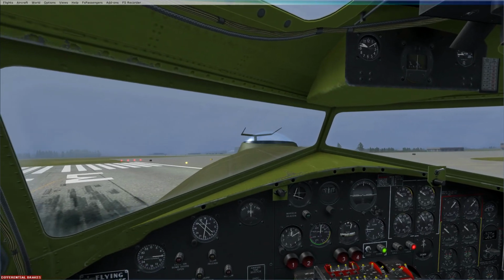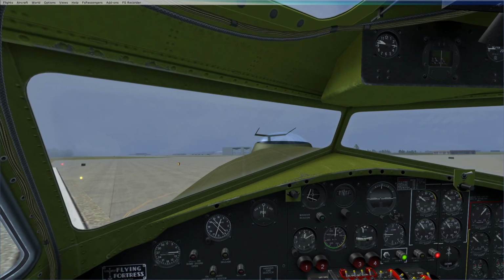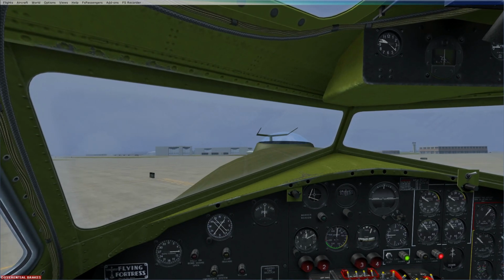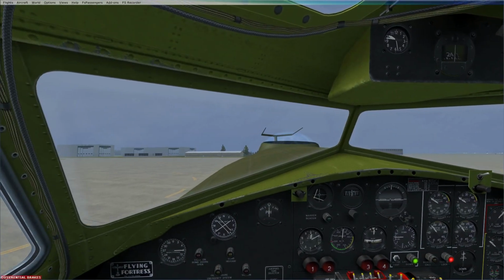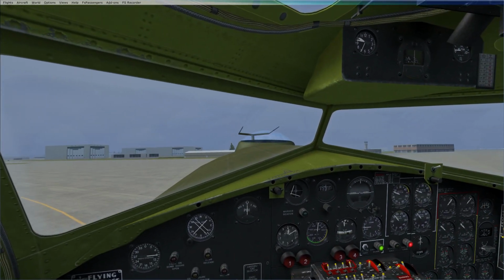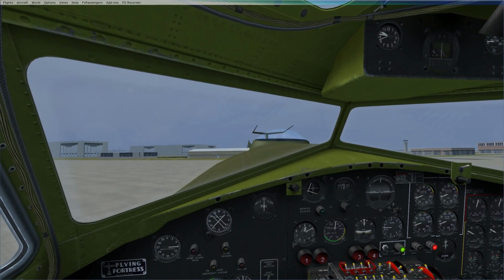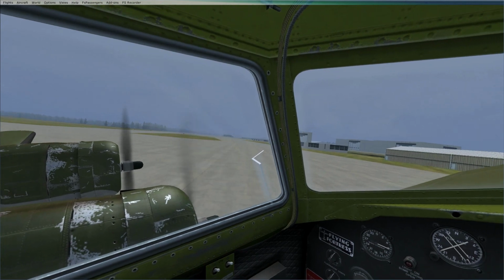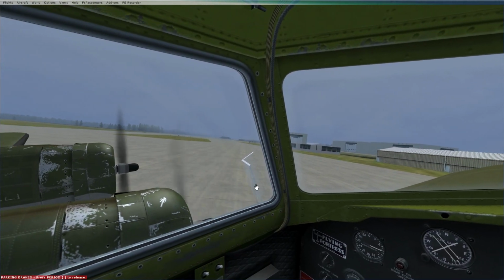Right, so I'll just bring it onto the parking apron here. Whoops. Bit of grass there, we're just going to run over. Didn't see that bit. Kind of split the two. And we'll park her up over here in front of these bays. Fantastic. That shall do her beautifully. Right, let's put the parking brake on.